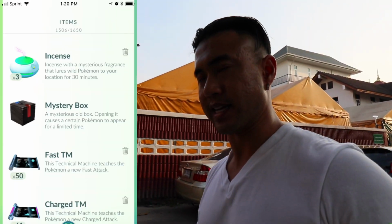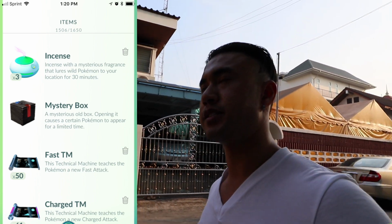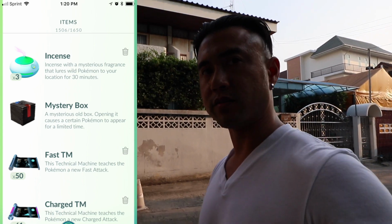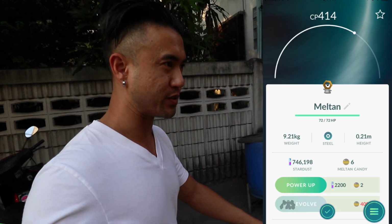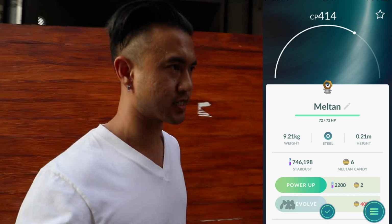And when you trade that, you get a mysterious box. When you get the mysterious box, it has a certain amount of time frame. I predict it's going to be like an instance, kind of like a 30-minute instance, because you have to catch a certain amount of Meltan to evolve to Melmetal, and you need about 400 candies to evolve to Melmetal. So I'm sure that you're gonna have multiple opportunities to get this kind of box.